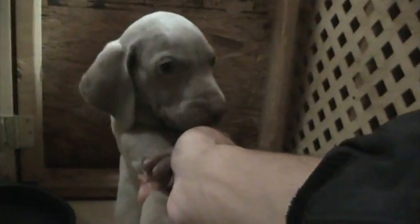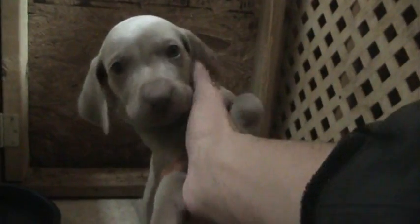I think that's our light blue collared male here. Hey buddy. Out of the boys that are available, he's the one that's more laid back with his personality.